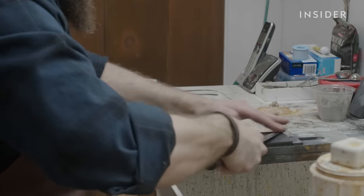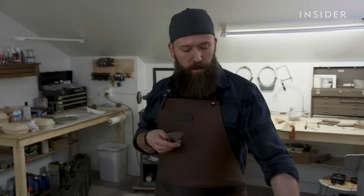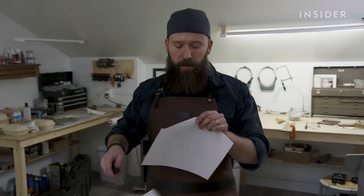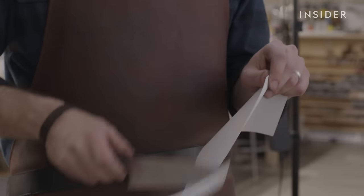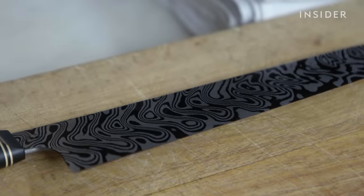But Zach isn't done yet. He needs to assess the quality of his creation. "Let's test the edge. And I use paper for this. This is a simple test. Should glide through with no problem." This knife is razor sharp, with no dullness that needs adjusting. Zach has crafted another stunning Damascus knife.